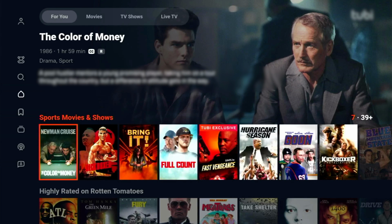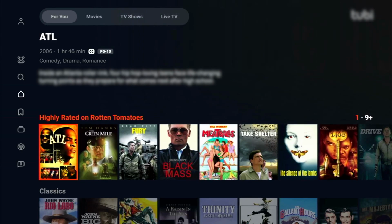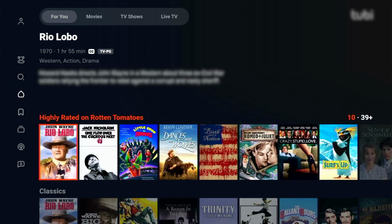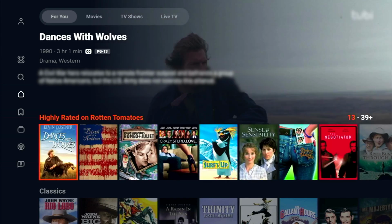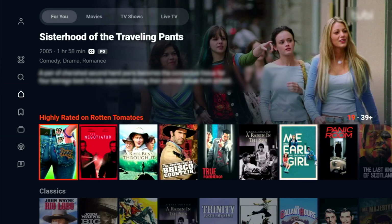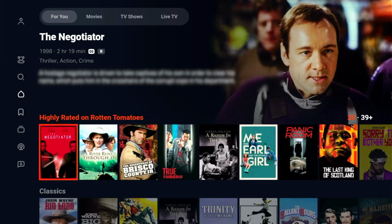Now below that we've got an interesting category which is highly rated by Rotten Tomatoes. And of course Rotten Tomatoes is a well-known movie reviews website, so it's definitely worth paying attention to this category, as the movies and TV shows will come highly rated. Now as you can see guys, the categories just keep on coming as you scroll down.